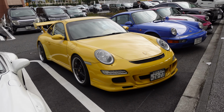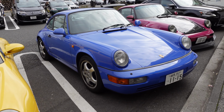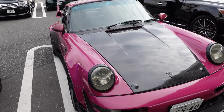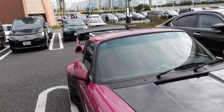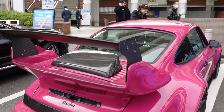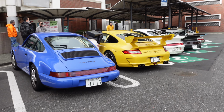Got the yellow 997 there. Believe that's Maritime Blue. 964, Ruby Star over here with the forged carbon fiber hood. This is like a full-on track build. Damn, check out the rear wing on the back. Very a la RWB style. That's quite the selection of classic Porsches. Man.